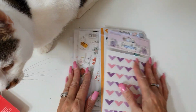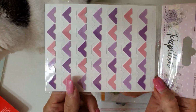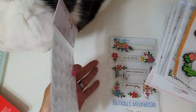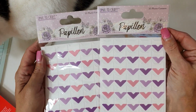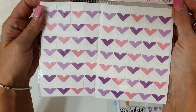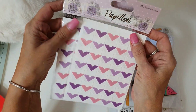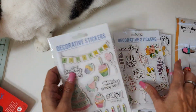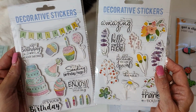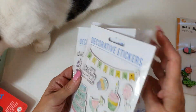And then I found all of these goodies. So we have some photo corners, which I did buy, I believe, 2 packs of these. Just little photo corners, which I thought would be great when we put some little photos in our journals or project life things, etc. And then I found all these yummy stickers. Of course they're £1 a pack because they are from Poundland, but look at these.